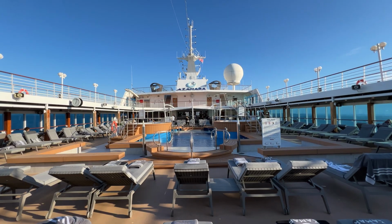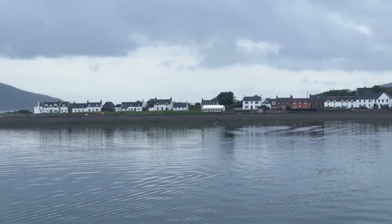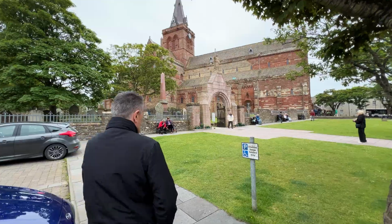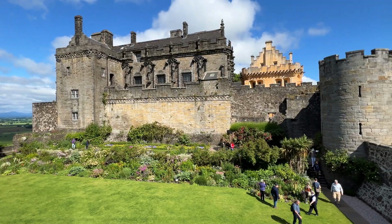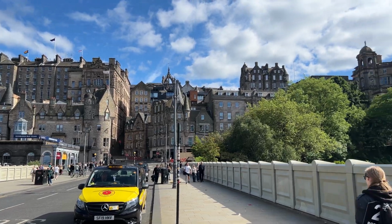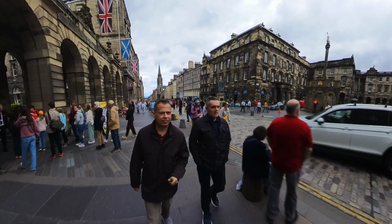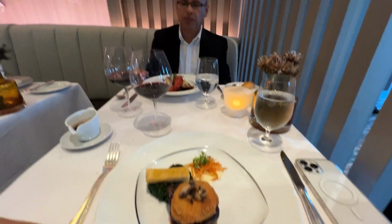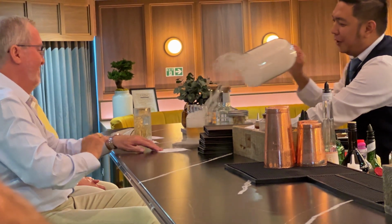Azamara Cruises are renowned for their intimate settings, immersive experiences, and focus on smaller hidden gem destinations. Scotland, with its dramatic landscapes, rich history, and charming towns, is the perfect backdrop for an unforgettable Azamara adventure. Join us as we cruise through Scotland's best ports aboard the luxurious Azamara Onward. We'll tell you exactly what to see in each of the ports, share essential tips, and give you a peek into the luxury small ship experience.